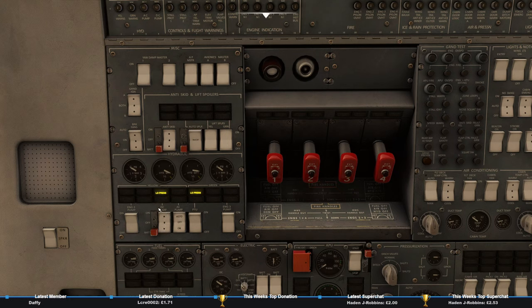Gregory, what arrival are we planning for? A Gollop 4 Sierra. 3197 direct Delta Papa.